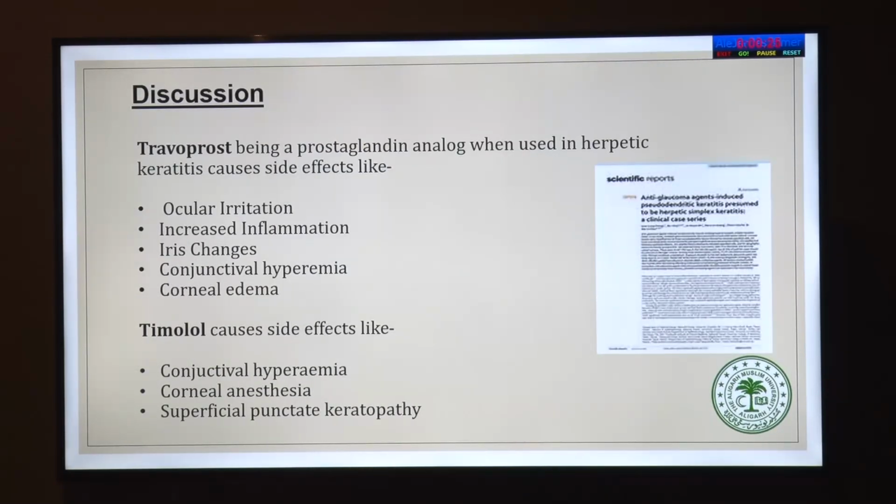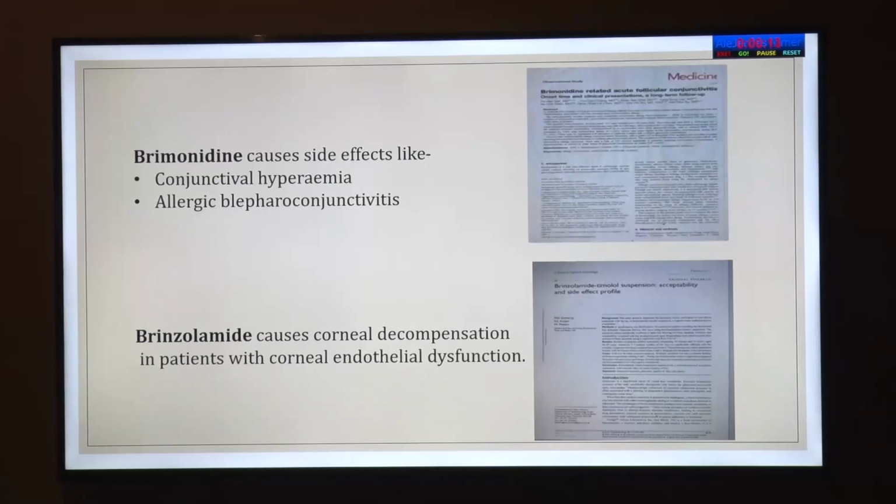As we know, travoprost is a prostaglandin analog, it causes side effects like ocular irritation, increased inflammation, iris changes, conjunctival hyperemia, and corneal edema. Timolol also causes conjunctival hyperemia, corneal anesthesia, and superficial punctate keratopathy. Bromelain causes conjunctival hyperemia and allergic blepharoconjunctivitis, and brinzolamide causes corneal decompensation in patients already having corneal endothelial dysfunction.